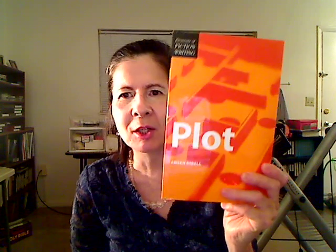How to use description in dialogue, how to use it in point of view, in style, setting, and problems with description. This book, probably one of the most important books in my library, Plot by Anson Dibble. If you're a beginning writer, I would say start off with Plot and Characters and Viewpoint by Orson Scott Card. Plot by Anson Dibble. This is basically, if you're going to write a short story or a novel, you're going to have a plot. Okay? If you don't have a plot, then you haven't done your job.